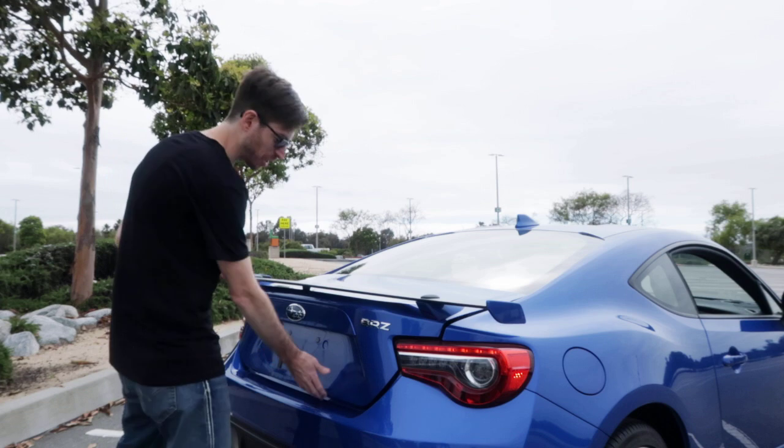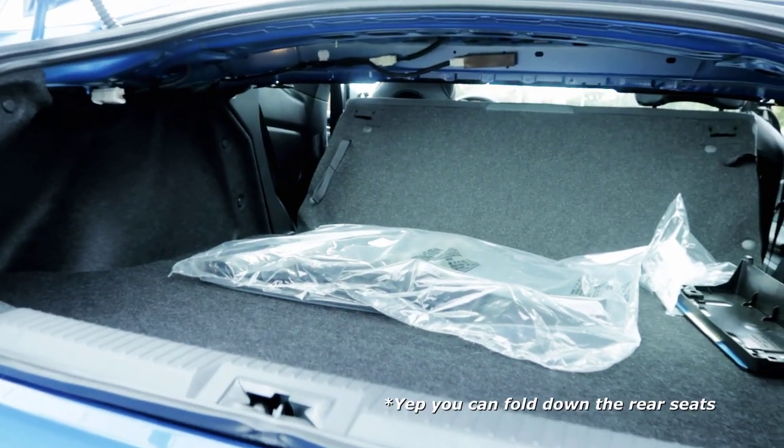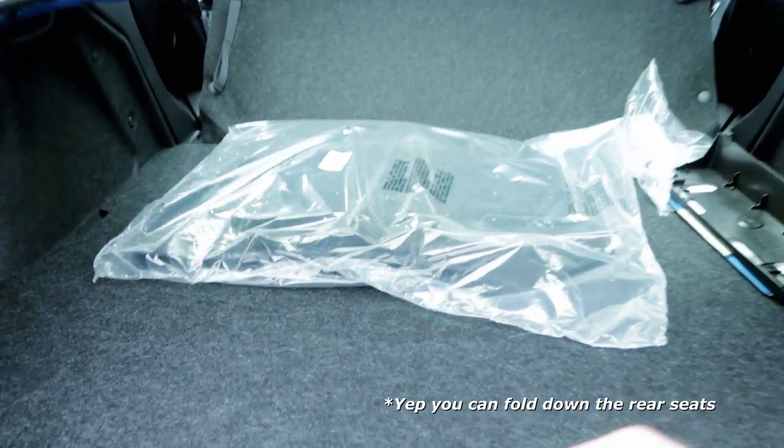So let's check out the trunk space now. So we have a pretty decent amount of space for the size of the car, and then obviously your spare here with the tools.